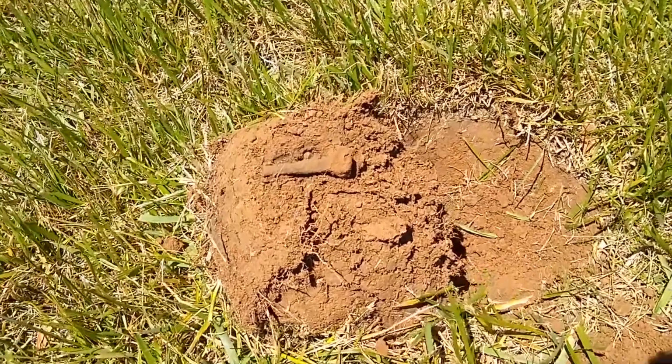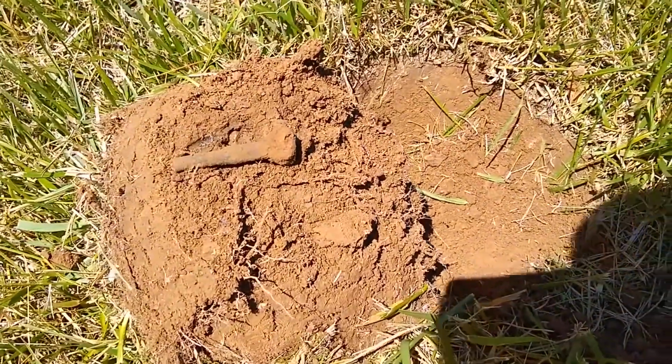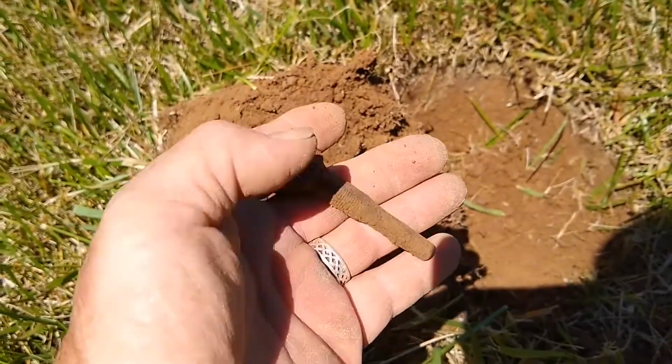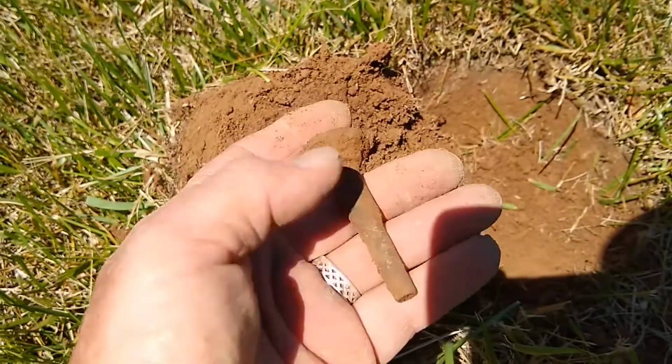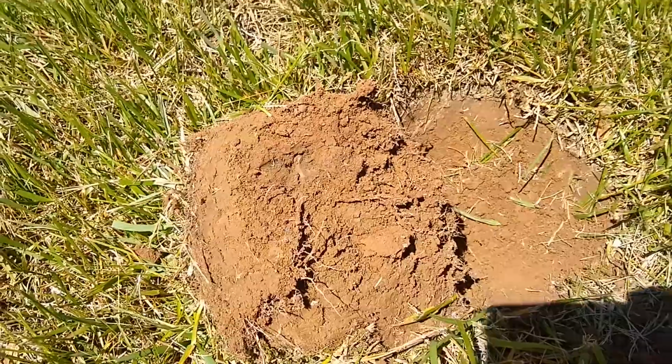Hot dog. Anyhow, I come through here, I got an iffy signal, I went ahead and dug it, and I'm glad I did, because I got me a valve stem to a Model T Ford, I believe. How about that? That's pretty dang cool. All right, off to the next one.